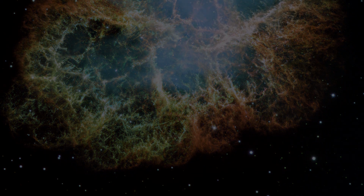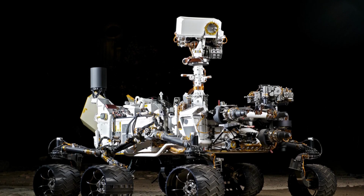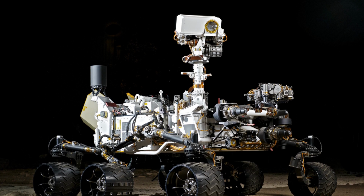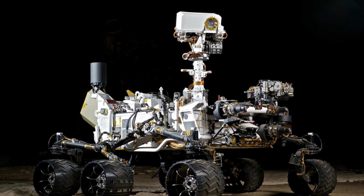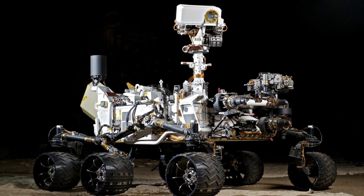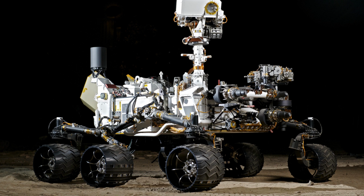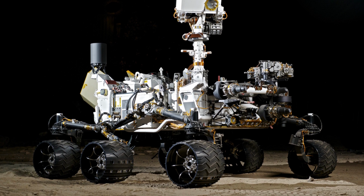It's looking for things like organic molecules, the building blocks of life as we know it. Organic molecules, huh? That sounds important. It is. What the hell does that even mean in the context of Mars? Think of it this way. Organic molecules are like the ingredients in a recipe. They're not life itself, but they're the essential components that life needs to exist.